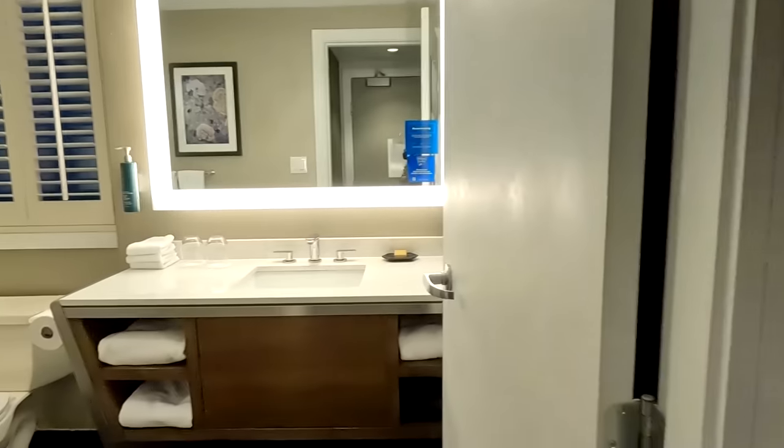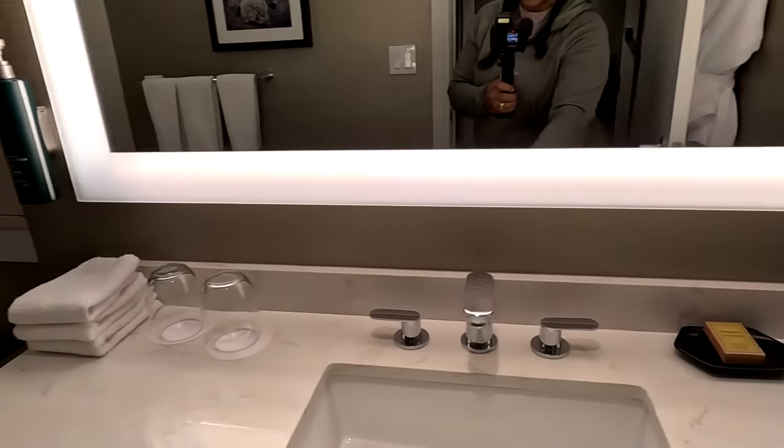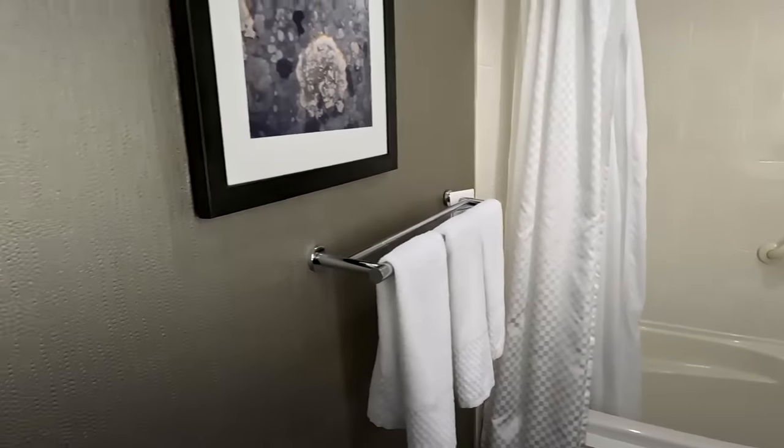We did pay $161, including taxes and such, for this room, but it's a really nice room. Let me give you a quick tour here. So this is the bathroom, which is really nice and big, a nice big sink with plenty of space to set our toiletry bags, the commode, and of course this tub is really quite nice. I'm pretty sure I'm going to take a bath in there because that looks like a nice tub, perfect for a bath.